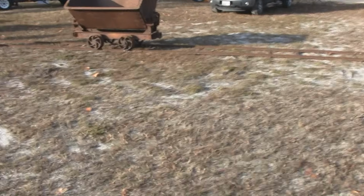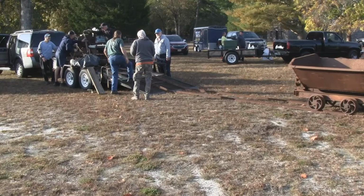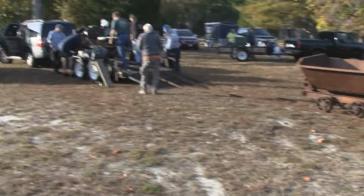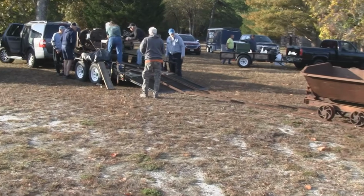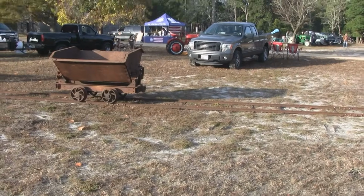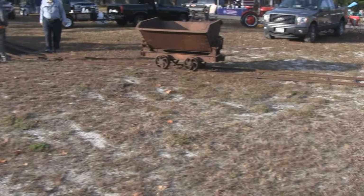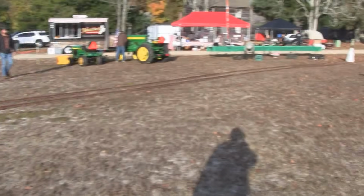Over there talking to our buddy Mike, and I missed him. They rolled that off, but now they're gonna hook up the Model A to it. So we'll show you what they'll be driving up and back. Matter of fact, I think they even let some kids hop in there and drive that Model A. So we'll get some video of that later on.